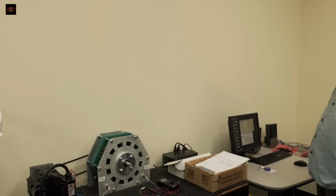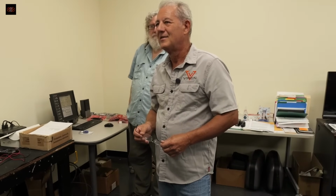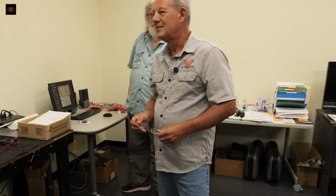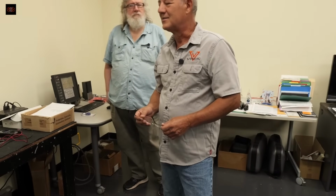Can I ask, is it purely a generator, or does it generate more output than input? No, we're not making any. It's just a generator, but producing a very smooth output, right? And it kicks into high efficiency at low revs. Exactly, over the range entirely.